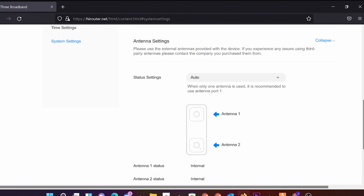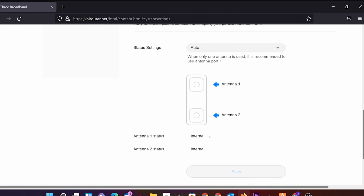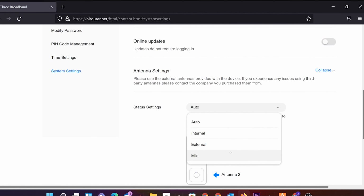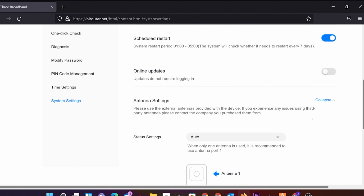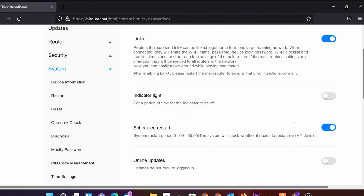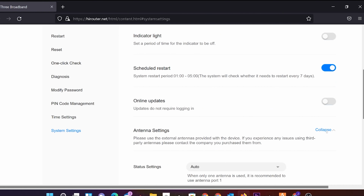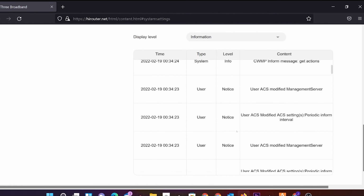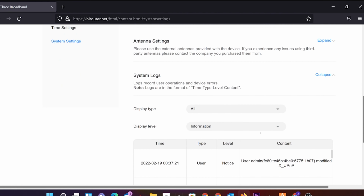Anyways, let's go over to the antennas. I'll show you. One's on the top, one's on the bottom. These are both internal antennas. You can attach external ones, and you can even mix them, so have one external, one internal. But I just recommend using the internal ones, at least for now, unless you have a really poor connection inside and you have an external antenna.